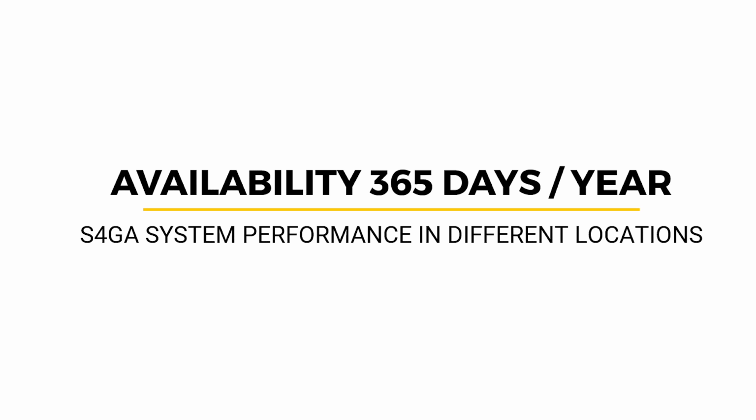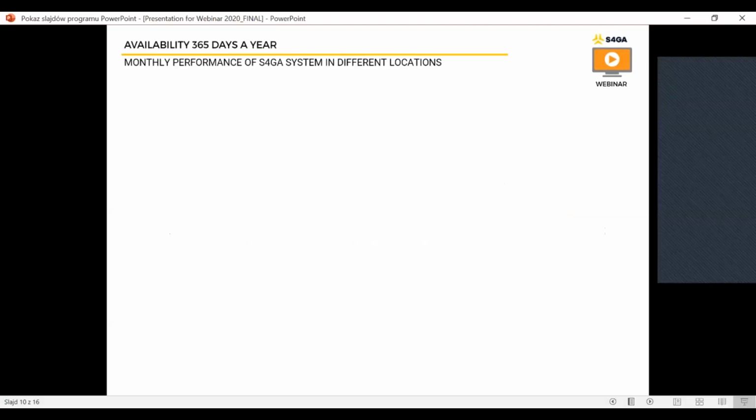The next critical topic for us is, how can we make sure that the S4GA system will perform in different locations and can perform 365 days on solar energy? To answer that question, you need to understand two things. Number one, each light every month consumes around 900 watts of energy.